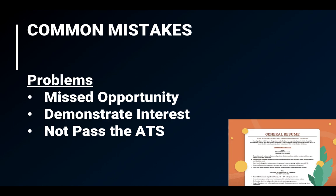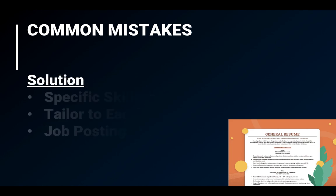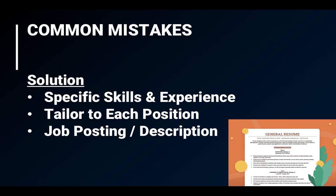And compared to other candidates who have customized and tailored their resume, your resume may not make it through the ATS, the applicant tracking system. So the solution here is very simple. Well, it's not tailored, so you should tailor your resume to each of the job categories or positions you're applying for, at least, using specific skills and experiences that are right in the job posting or the job description, to increase your chances of getting through the first round.